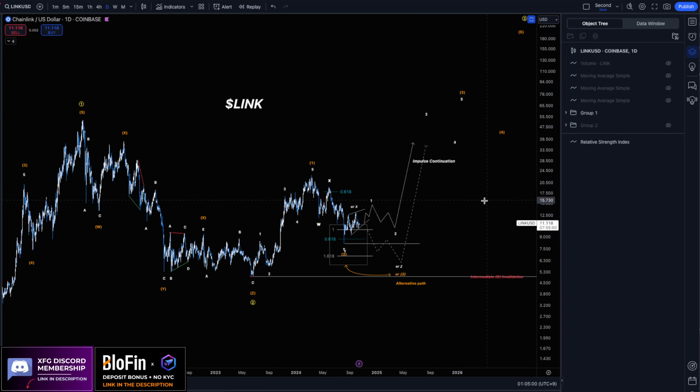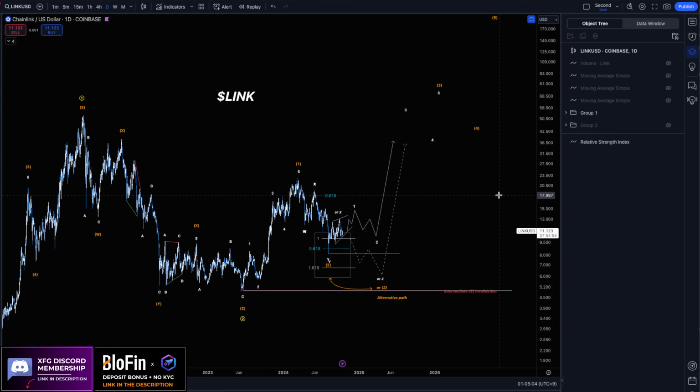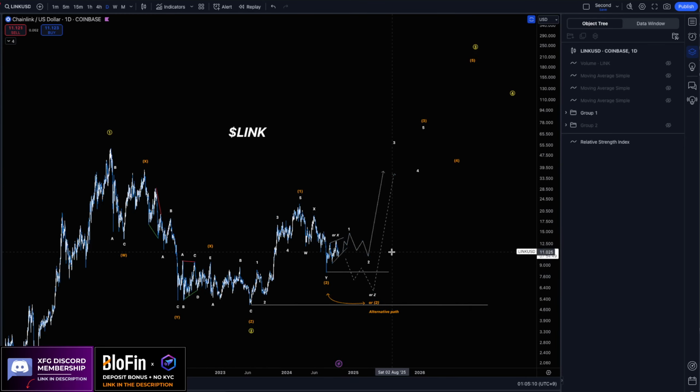So in my opinion, I think that we're still ready to be creating an impulse continuation to the upside. This is going to be a huge move in my opinion. I think that we're ready for new all-time highs, depending on whether this shorter time frame is going to be supported above this soft invalidation level or above this hard invalidation level. As long as we're above it, it's going to be an extreme bullish continuation.